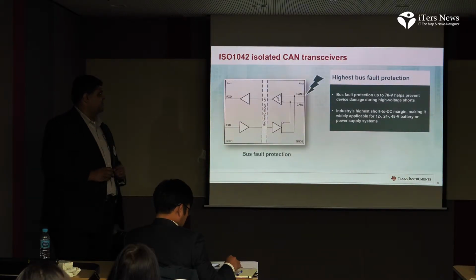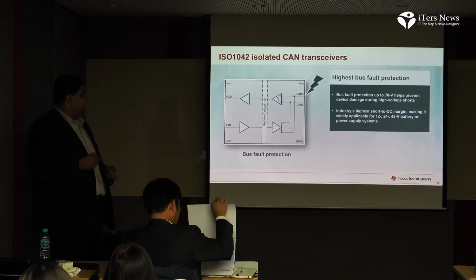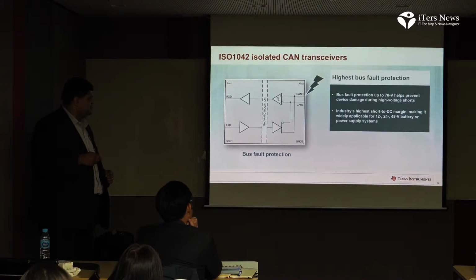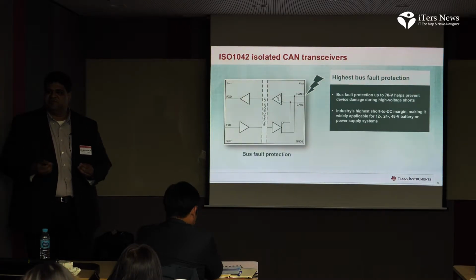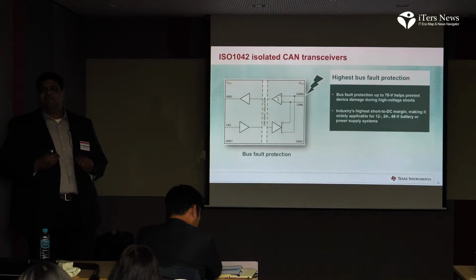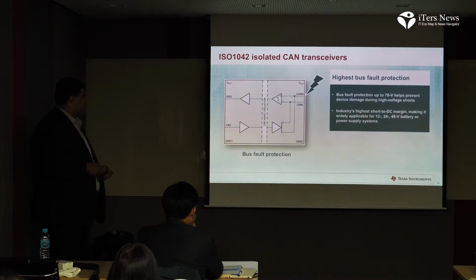So I also touched upon the higher voltage nodes that more and more systems are being designed at, and want to talk about the bus fault protection capability of these devices. The ISO1042 is capable of up to 70 volts of standoff on the bus. What that means is, in a 48-volt system, if you short circuit the bus by some mistake, some fault condition, the device itself will not die. And this is critical for newer systems, both industrial and automotive, that run at 48 volts, for example. It is very suitable for everything from 12, 24, 48, and very extensible into the future as a result.